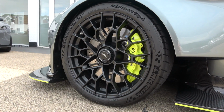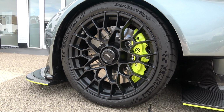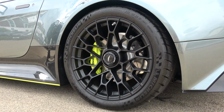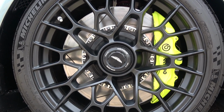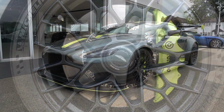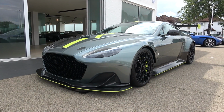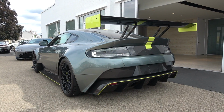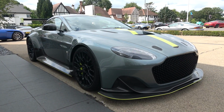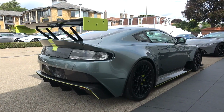AMR Pro is sitting on new front and rear, multi-spoke, lightweight, centre-locking 19-inch alloys. Braking is provided by ventilated and grooved steel discs and Brembo high-performance calipers. Stability comes from track-ready, fully adjustable rose-jointed double wishbones with Ohlins dampers and stiffened anti-roll bars all at the front and rear. Now we've finished the model overview, we can start the exterior in-depth tour from front to back.